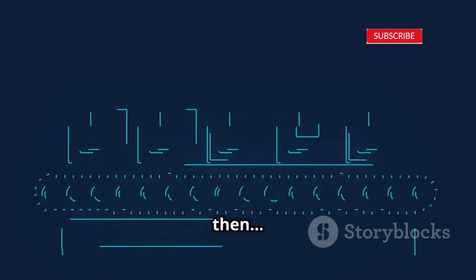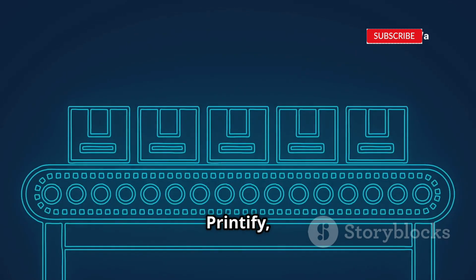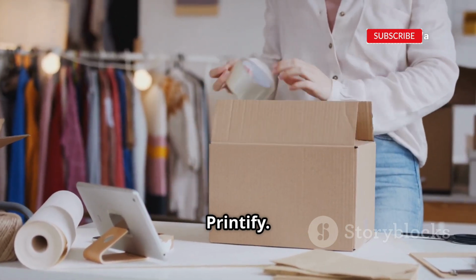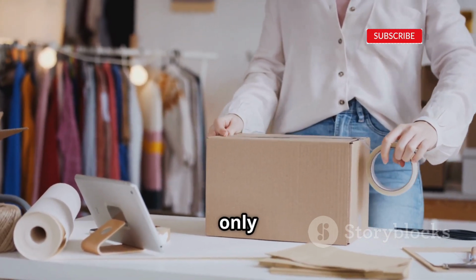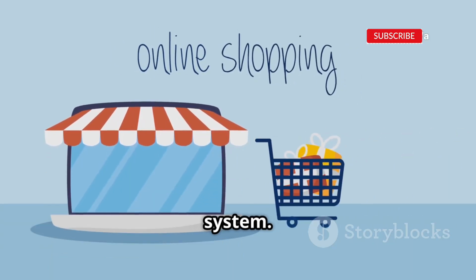And then, it happened. The first order came in. And because I was using Printify, the process was incredibly smooth. The order appeared in my Etsy dashboard, and it was automatically sent to my chosen print provider through Printify. They handled the printing, the framing, the packaging, and the shipping directly to the customer. My only job was to monitor the process and ensure everything went smoothly. This is the beauty of the system.